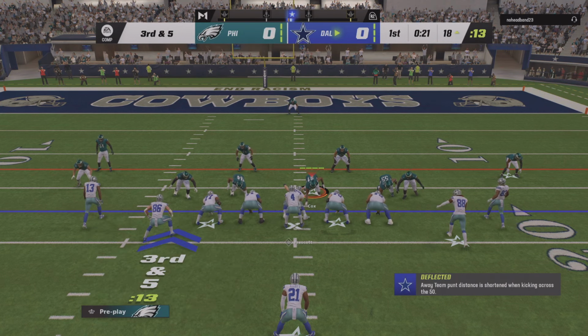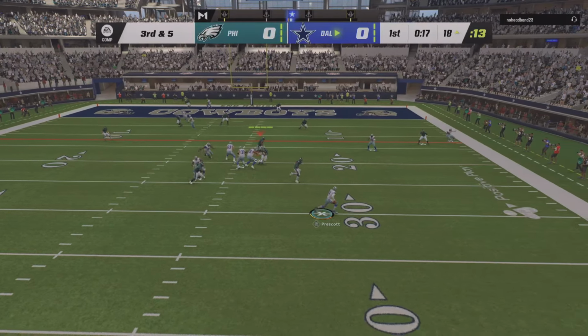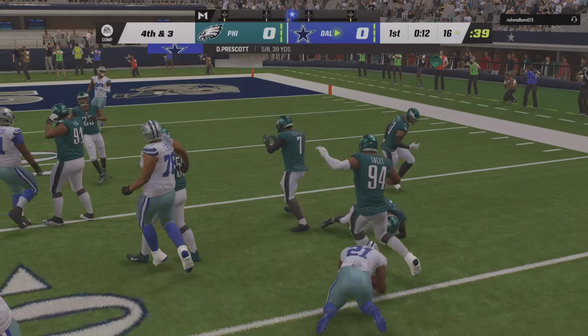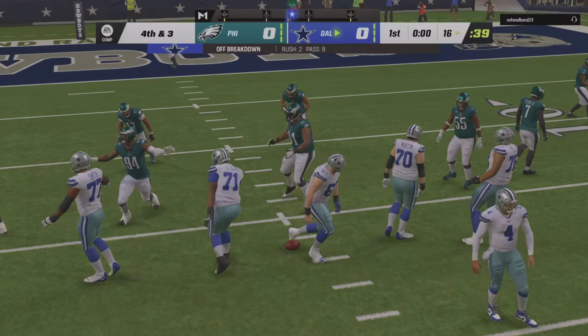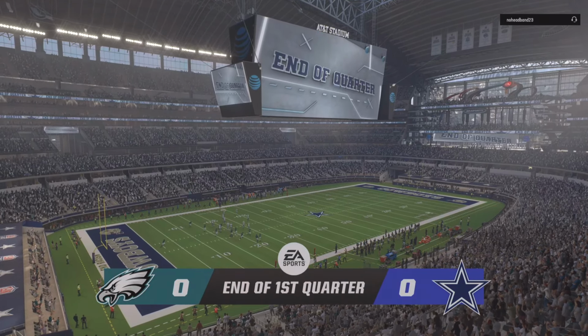Here's Prescott. Flushed out right. Right back to his running back, Ezekiel Elliott. No score after one on EA Sports.